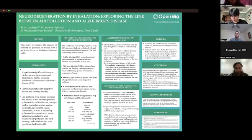The Environmental Protection Agency established six measures of air pollution, which are sulfur dioxide, nitrogen dioxide, ozone, carbon monoxide, and particulate matter. These were believed to cause morbidity and mortality across the globe, such as cardiovascular and neurodegenerative diseases. Alzheimer's is a progressive neurodegenerative disease.